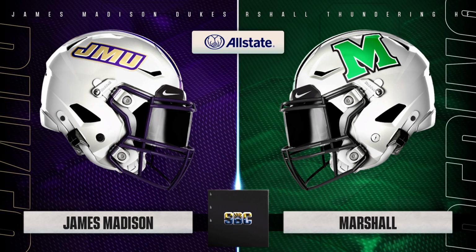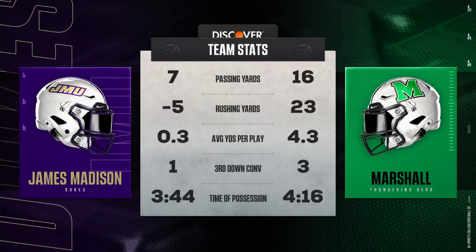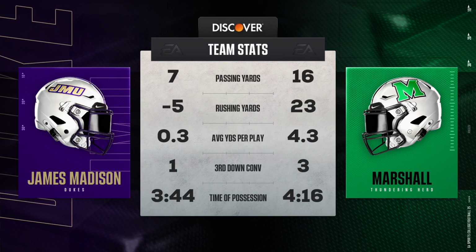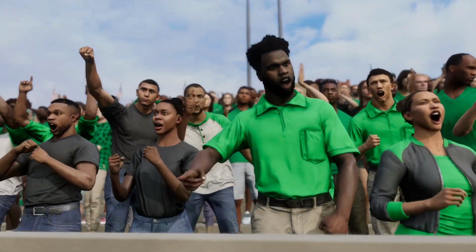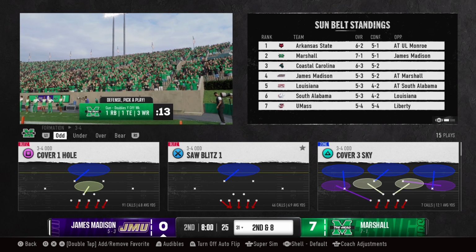Guys, it is Marshall carrying the lead into the quarter break. We've played one. Before we move on, let's have a look at the stats. Now to see if these guys can get back in the game in the 2nd quarter.